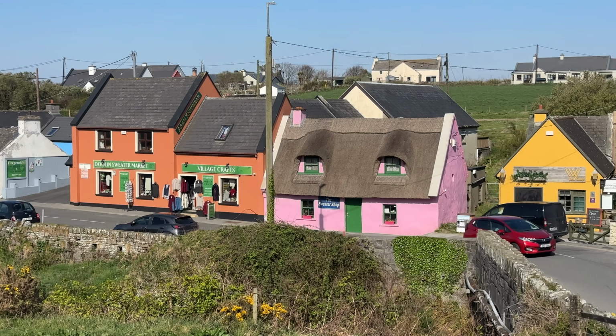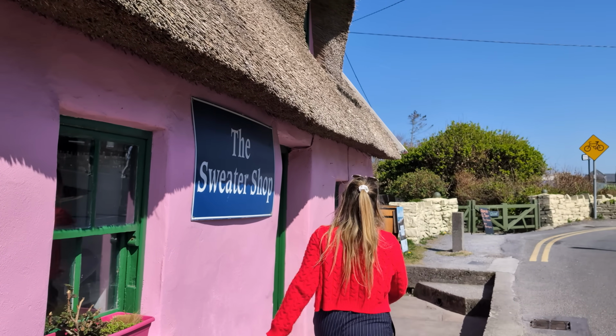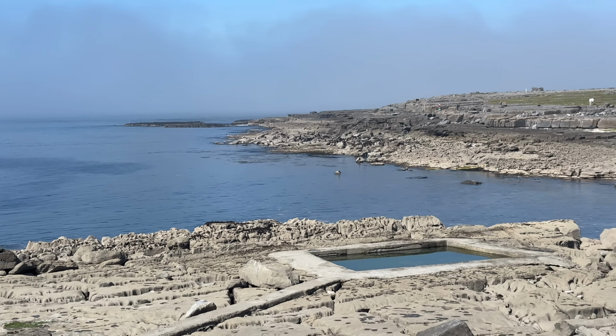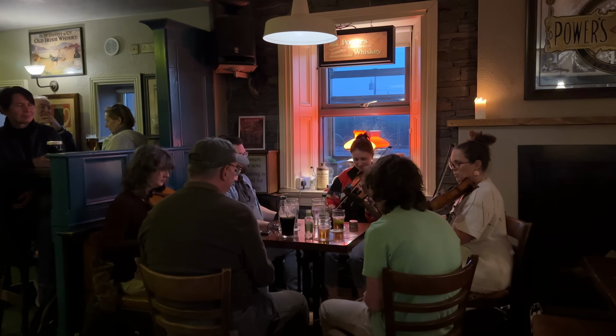The adventure begins in Doolin, a town known for being the gateway to the Cliffs of Moher, attracting well over 1 million visitors each year. It's a small town with a big heart, known for its colourful streets, warm hospitality and unbeatable location.